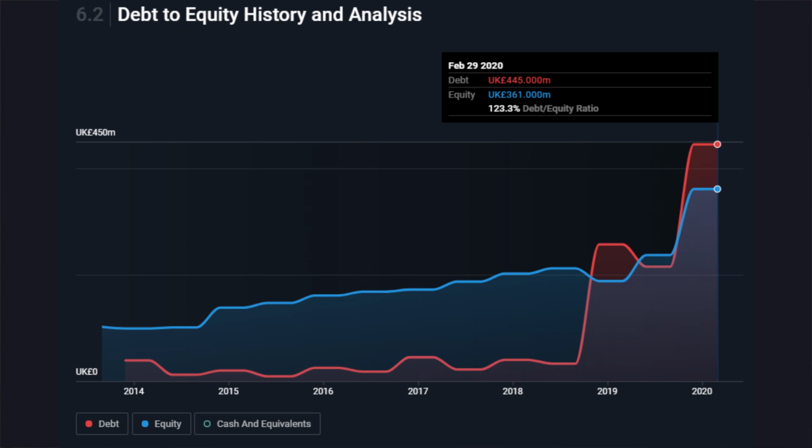So I'm going to let the balance sheet go a little bit just because of the acquisitions they made. I think they'll pay off for them in the long run, but it did have a better balance sheet at one point, so it's worth noting that down.